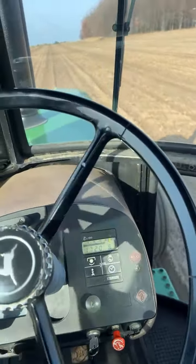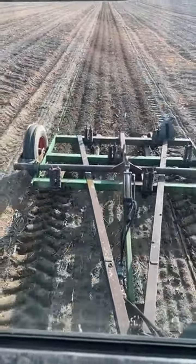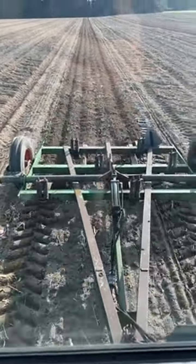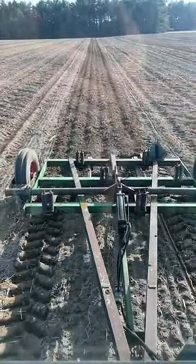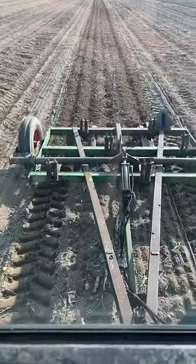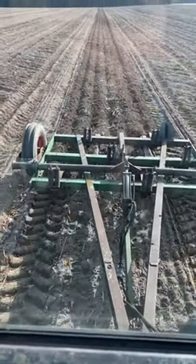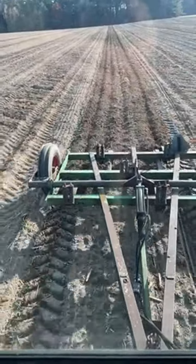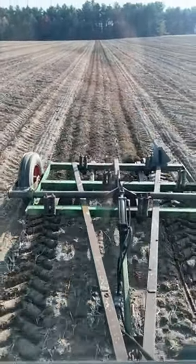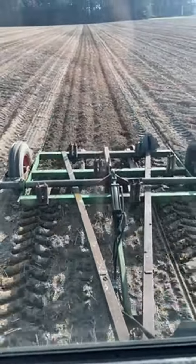Chisel plowing today. Freeing up soil, loosening up soil today is the plan. We got some moisture overnight, so we're coming out here and ripping across the field, just trying to go as straight as possible. This strip of the darker dirt is exactly where we're going to plant cherry trees here in a couple weeks.